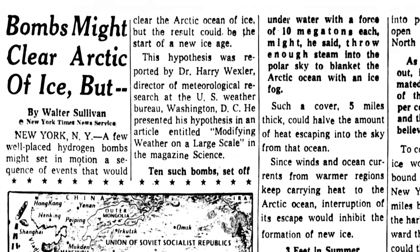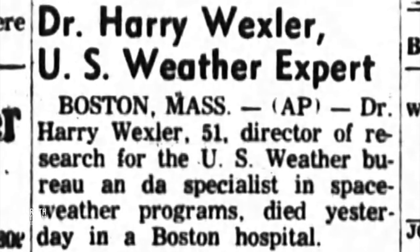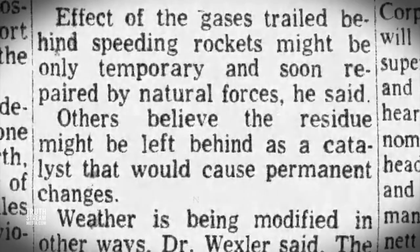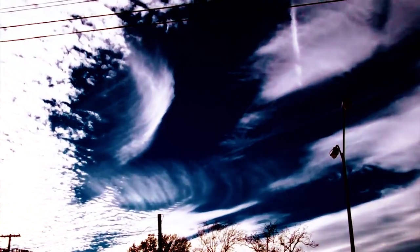Wexler was on a working vacation at the elite Woods Hole Oceanographic Institute with which he was affiliated when he died unexpectedly of a heart attack in 1962 at the young age of 51. Just months earlier, he gave a final speech to Woods Hole titled On the Possibilities of Climate Control, explaining the mechanisms not just to seed a few clouds, but to permanently control the Earth's climate.